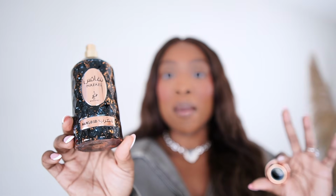So I had to include this, especially for those of you who may enjoy unisex scents, or for any of my male viewers who may be looking for some nice fruity fragrances that can be worn this spring and summer. This I would highly recommend. Not to mention the performance on this one is very nice as well. It is really long lasting.